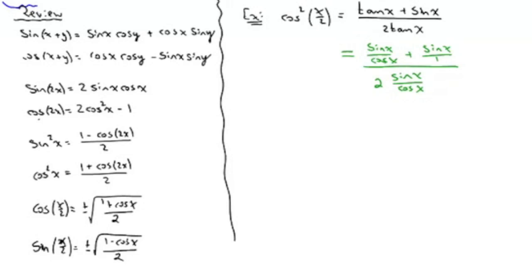All right. So remember identities, you change everything into sine and cosine, and you try to force this side to look like that side. So what kind of fraction is this thing called? Complex. What's the best way to break it down? CD, right? The common denominator. Multiply everybody by it. So the common denominator is? Cosine x.